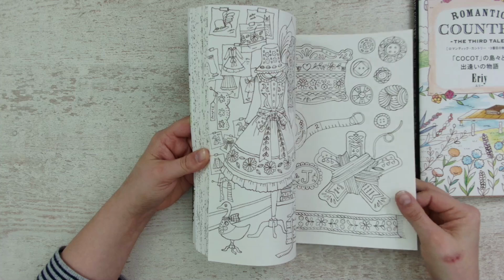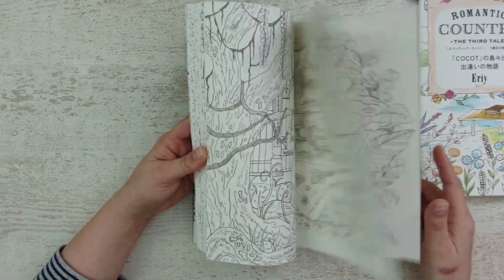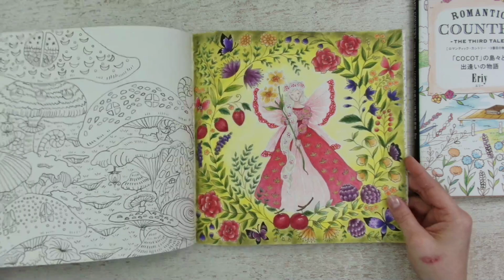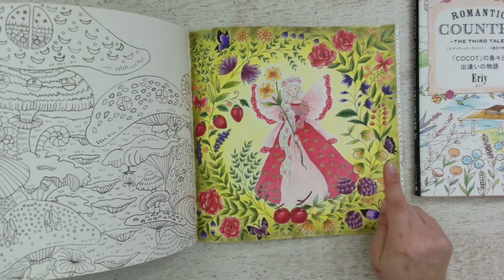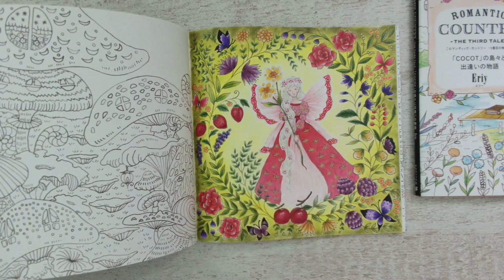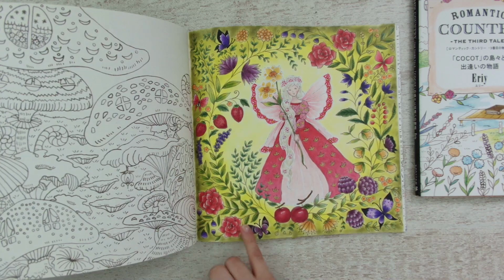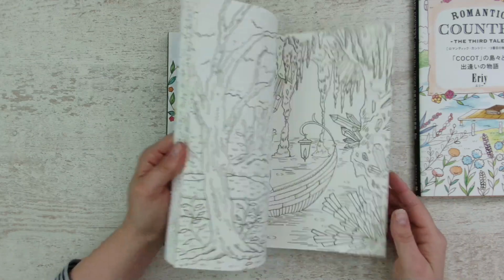This one got very strange paper. But I'm able to color it with my Prismacolors. I did this bright one with pastel for the background. And I like the way it is glowing around the fairy. And I think it's the only one that I've colored, I think.